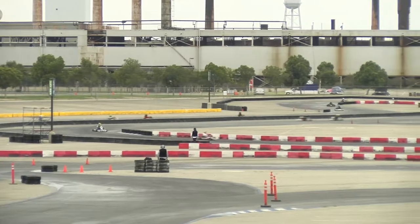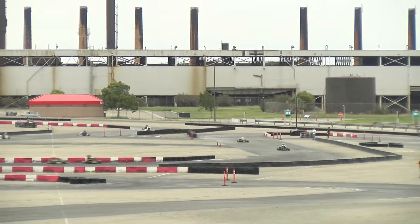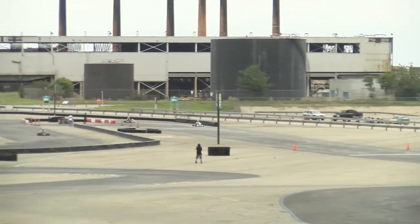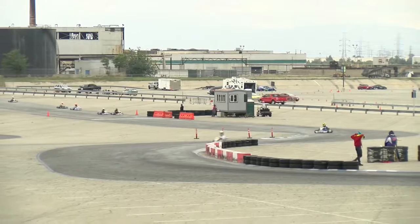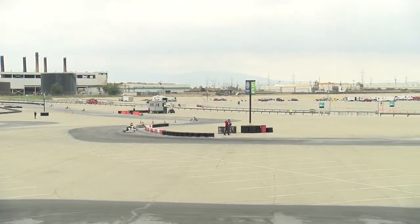So it's really been entertaining to watch two of our top shifter kart drivers here come from the back of the pack. And it was Musgrave who elected to start in the back of the pack. He was essentially slated to be on pole. But in efforts to make it interesting, decides to duke it out.